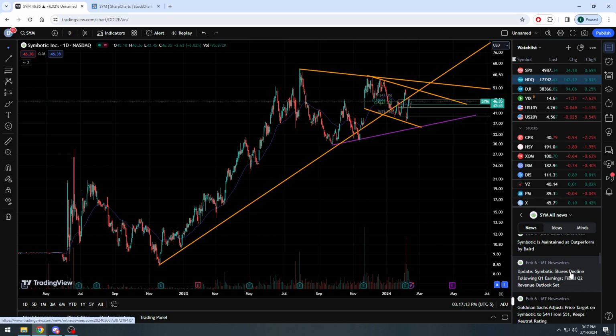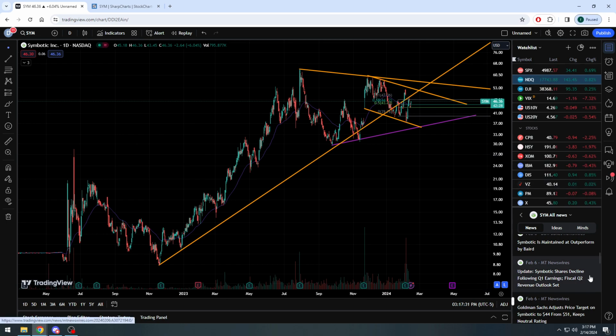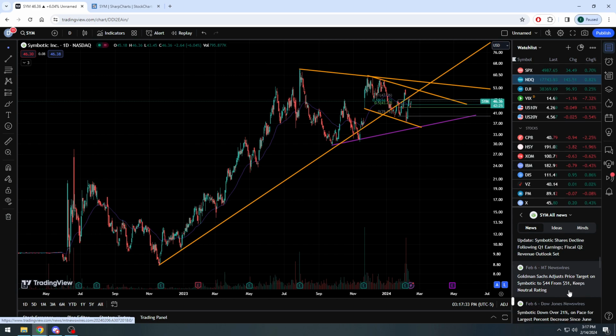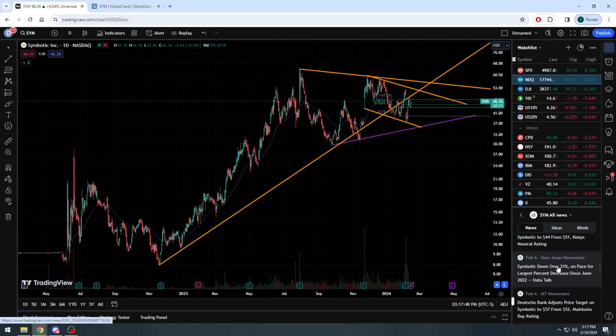It's almost like you have to be optimistic when you're looking at a growing company, even if it's going to take a pause for several months, or start consolidating for the next 3-6 months. And it needs increases in revenue for these earnings coming out to really pump it up to the next level. Goldman Sachs lowers their price target to 44 from 51, keeps a neutral rating. In my eyes, they're just kind of trying to play it safe, because I probably would have kept that 51 price target.